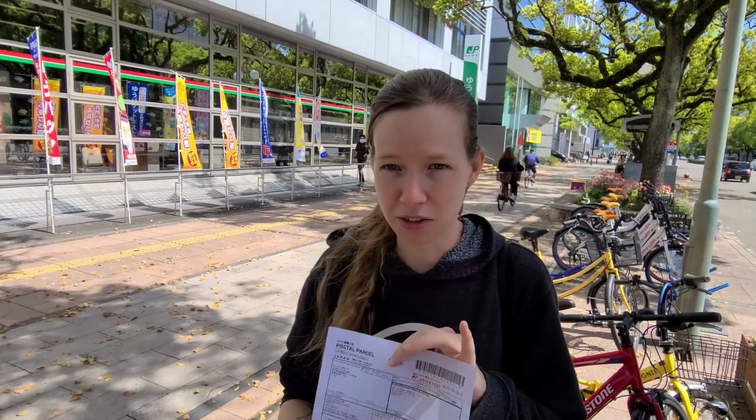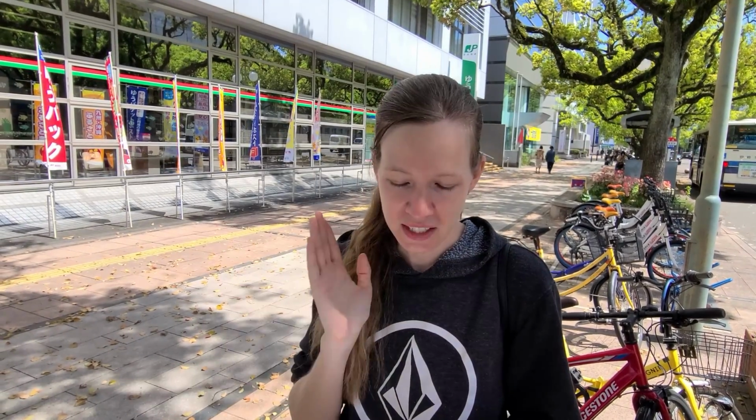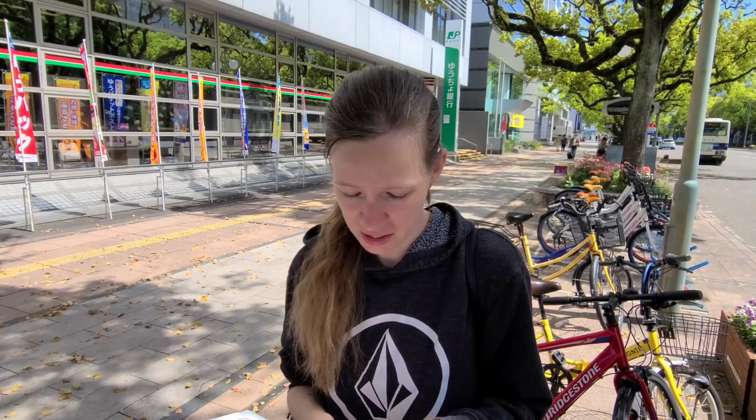So this is our little slip. It cost $37 because we picked Surface. So it's not the fastest. It's, I believe, 2 to 3 weeks. They need a Japanese address. So we gave them one of our hotel addresses that we actually have the contact for the guy that works there. So if anything happens and it doesn't show up, at least we can ask them if it's there. It's not too bad. The only problem is they didn't speak any English here, but one of the people in line came over and helped us.